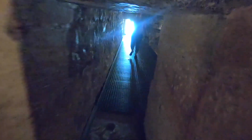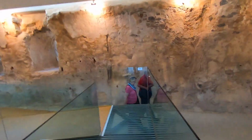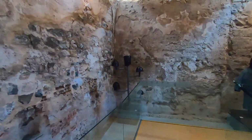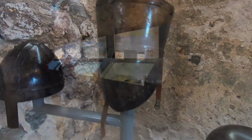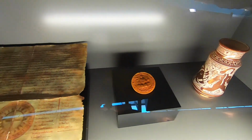So now we're deep inside the vault, the castle. There's a footprint there. Let me go back. Inside the museum. Also inside the castle though. More glass floors, more glass railing, helmets. Some artifacts. $12.45.